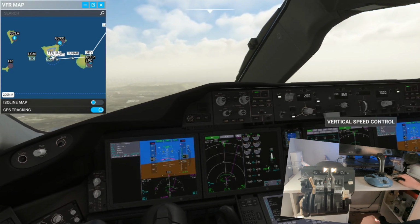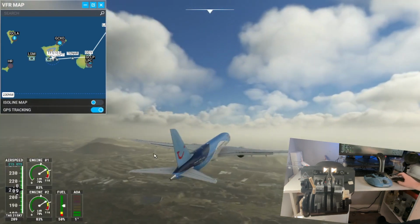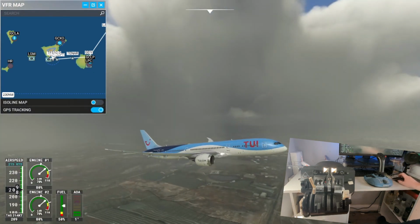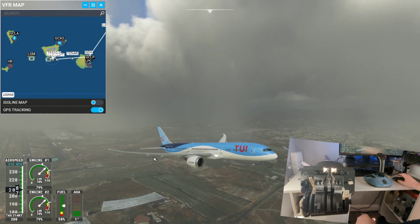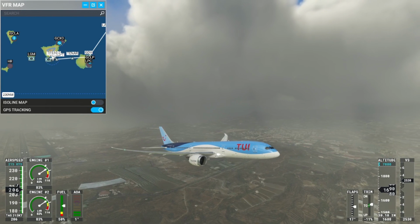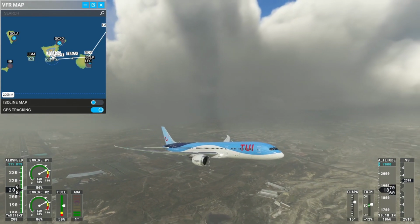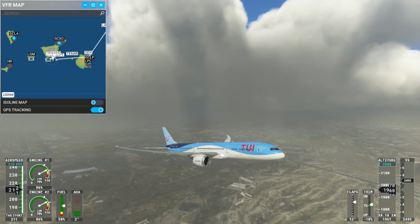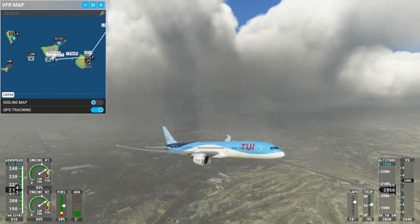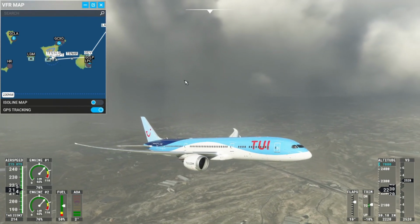So a quick word then on this Horizons Simulations Dreamliner-9 and why I've got a TUI livery on it. So TUI don't have the Dreamliner-10 in their fleet. They've got a couple of 9s, a couple of 8s, but they don't have a 10. So every time I flew the -10 in Microsoft Flight Simulator, I felt it wasn't really true to life and I was cheating a little bit. So now this -9 has come about and I'm a huge fan of it.